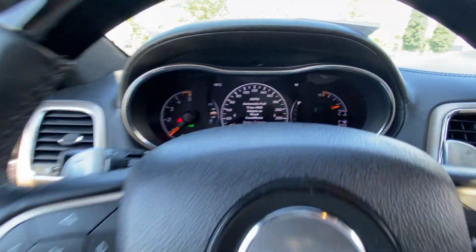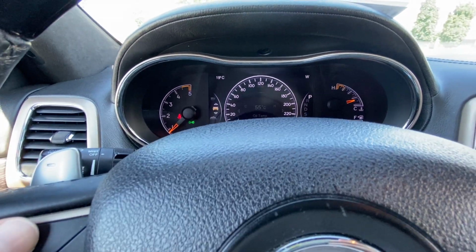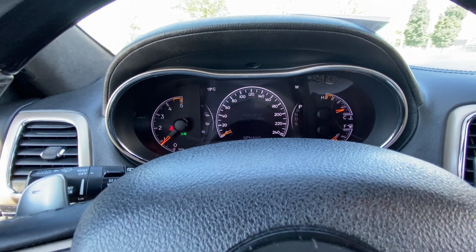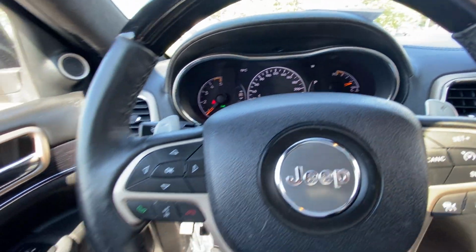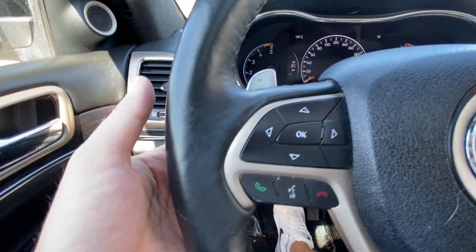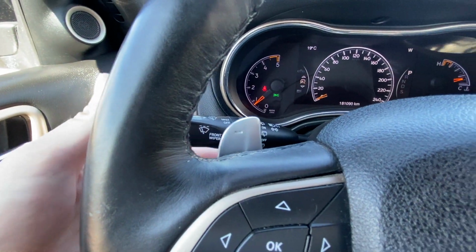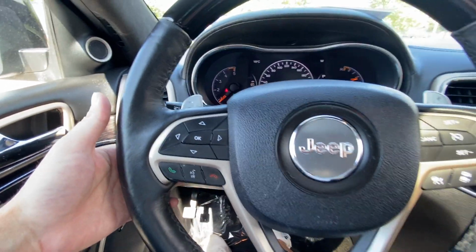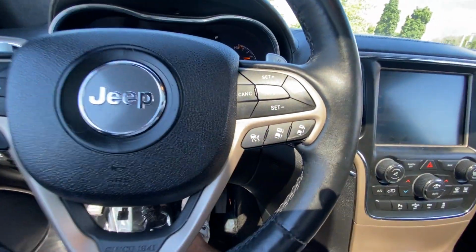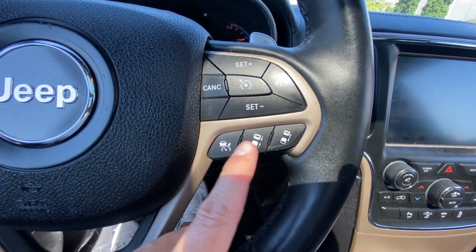So these buttons here will go through all of the onboard information, like your fuel economy, your engine temperature, your miles per hour, kilometers per hour, things like that. All the trip settings are up there. We have your voice controls here for your Bluetooth. Behind the wheel, you've got the paddle shifters here. Right at your fingertips below that paddle shifter is the volume control and station control for your radio system. And over here on the other side, we have your cruise control with your adaptive cruise settings.